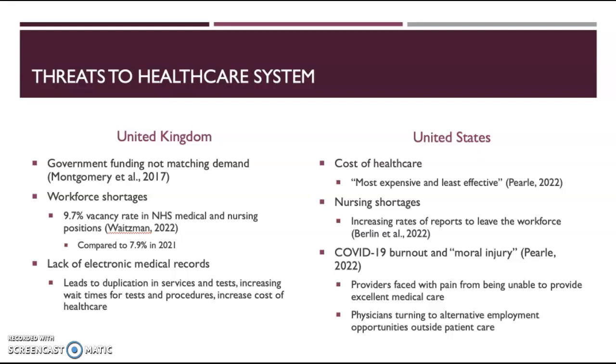Unique to the United Kingdom, which the United States has not necessarily experienced, is a lack of electronic medical records. And unfortunately, this is a major threat to the healthcare system, especially when considering cost of care and the government funding issues, because without electronic medical records, sharing of information is very difficult, which has led to duplication in services and medical tests, which can increase wait times for those tests and procedures, and therefore increase the cost of healthcare due to these duplicated services.